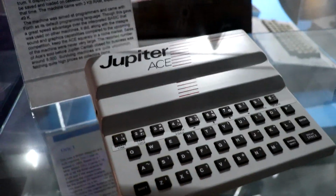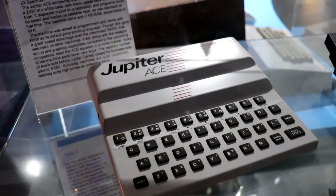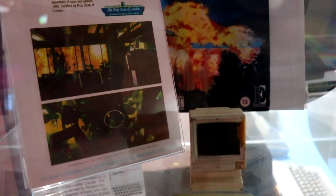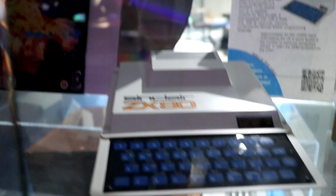Another super interesting computer, the Jupiter Ace, a ZX Spectrum variant from the early 80s, well, a ZX81 variant to be precise. Again, one that was a lot more popular with serious programmers than the general ZX81 was, but one that was certainly in a very small niche. Those computers are remarkably rare these days.